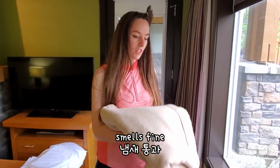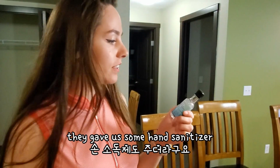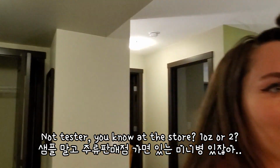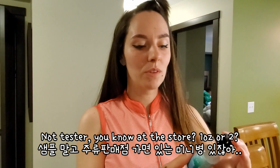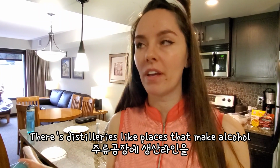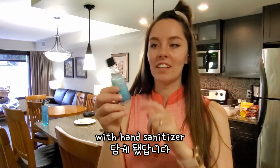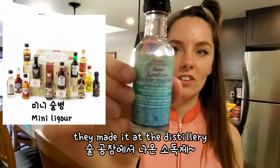So that's it. They gave us some hand sanitizer. Oh my. 50 milliliters. This is actually like an alcohol, like a, what are they called? Not tester, but the little ones that you get at the store. Oh, samples? They're like 1 ounce or 2 ounces. Okay. Because we ran out of hand sanitizer in Canada, there's distilleries, places that make alcohol. They turned, instead of making alcohol for drinking, they made hand sanitizer. So that's probably why they have these bottles, because they made it at the distillery.